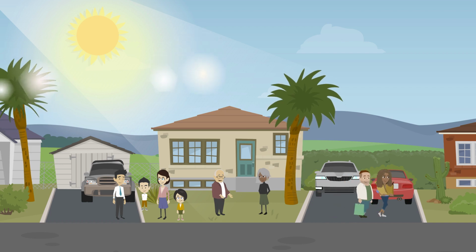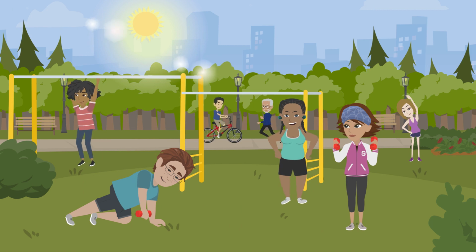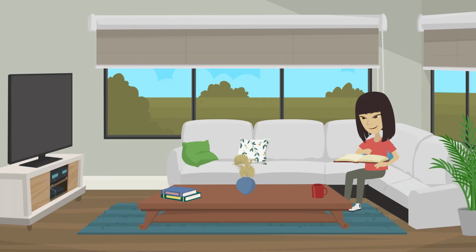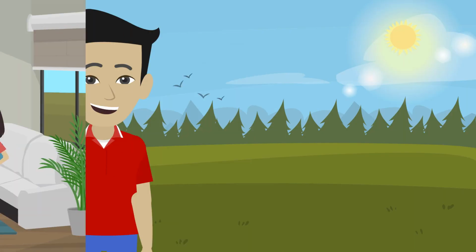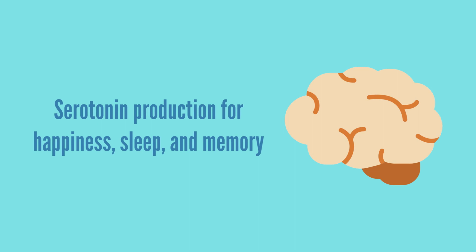Humans were meant to live in sunlight. The benefits of natural light to our health is immense. Our eyes need sufficient light to see comfortably, our skin needs sunlight for vitamin D synthesis, and our brains need serotonin production for happiness, sleep, and memory.